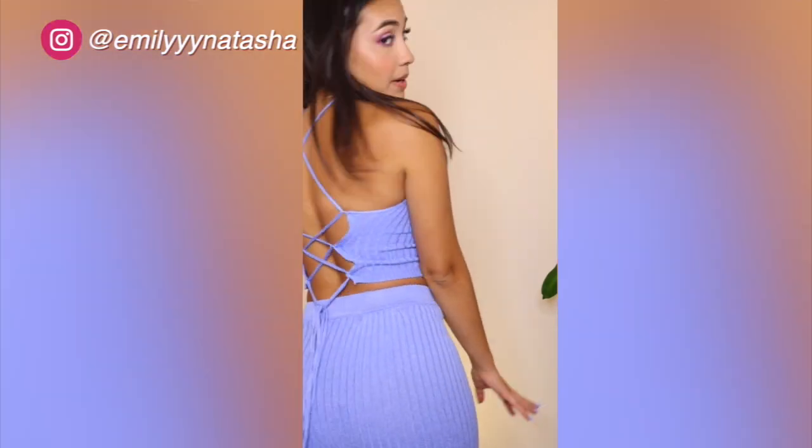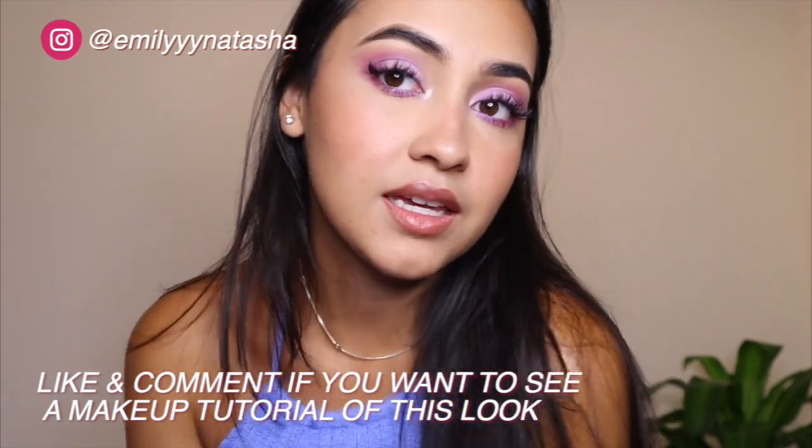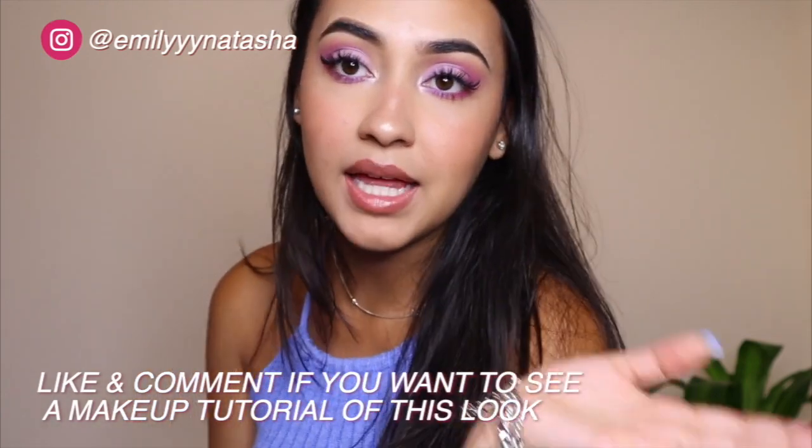This is what the knitted set looks like. It's a long pencil skirt with a slit here in the middle and a backless top. Love it so much. I love the way my eyeshadow looks with the blue set. Honestly, I think it looks really cute. I did not plan this at all, but I'm definitely gonna wear it again sometime. Yeah, I hope you guys liked it.